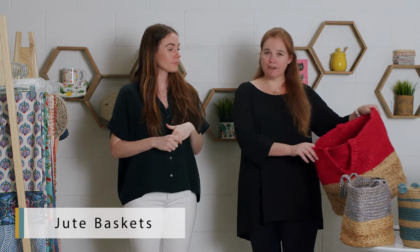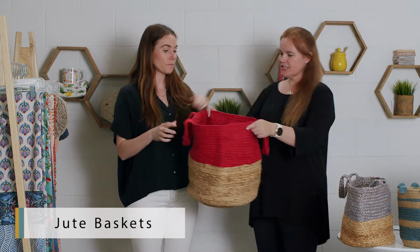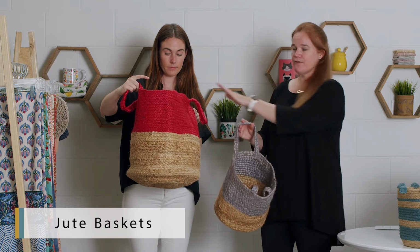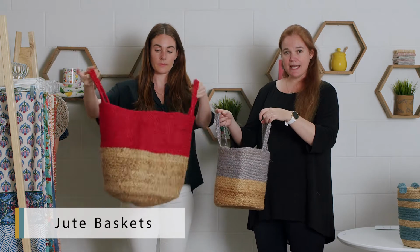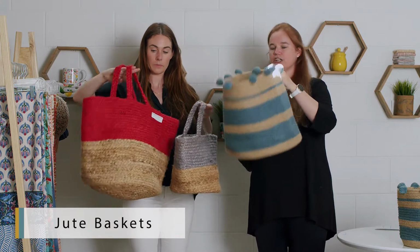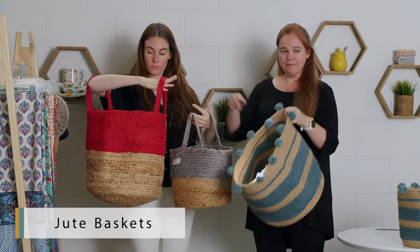So an exciting new category that Heirloom has coming forward, I would say, are the Jute Baskets. Absolutely. We've got 2 different kinds. We have jute, it's all 100% jute, and then we have jute mixed with cotton. So let's start off with the jute collection. You're going to see 2 different sizes in this collection. You have a 14-inch diameter, so it's 14 by 14 actually, and you have a 10 by 10-inch diameter. And you get them in the 2 large sizes. You've got the lagoon stripe here with a little pom-pom detailing, and you have the chili.